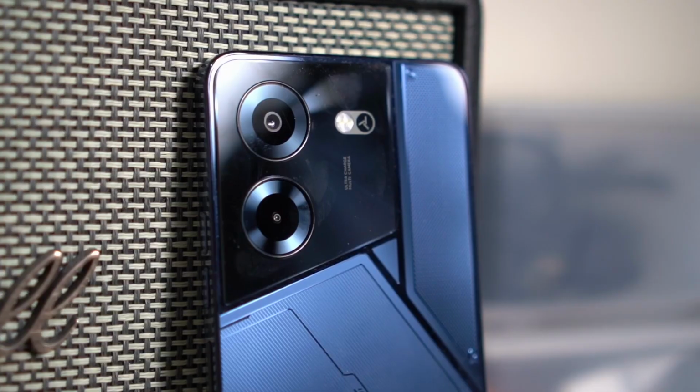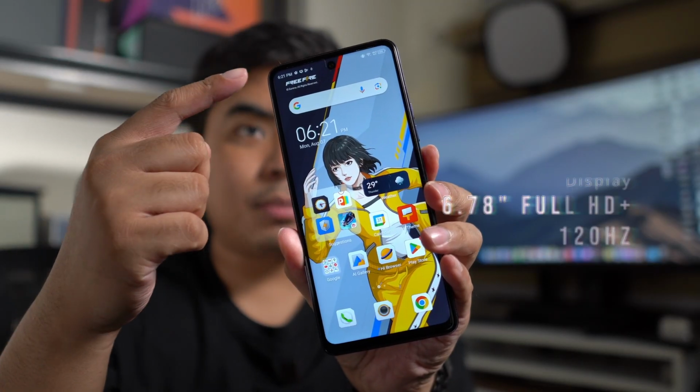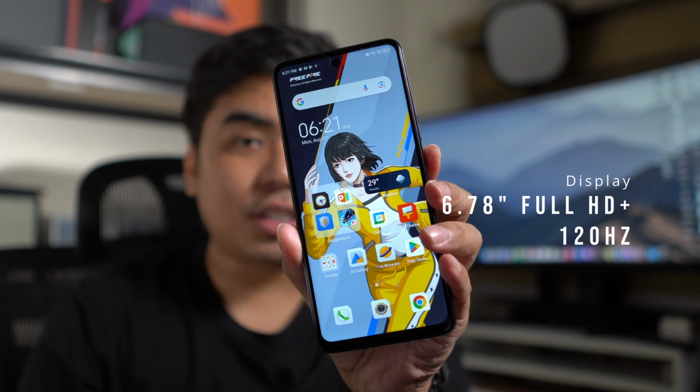Now that I've opened the smartphone, it's time to do a test drive of the TECNO Pova 5. So, we've been using the TECNO Pova 5 for quite a while now. I've been using it for a few days, yes. And let me tell you the things that I love about this smartphone. So first, let me talk about the 6.78-inch Full HD Plus IPS display of the smartphone.